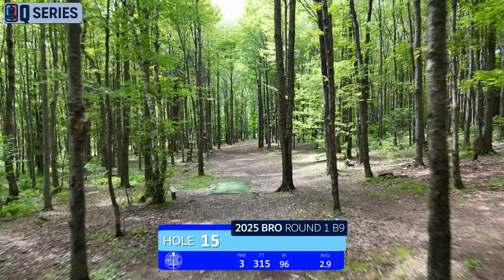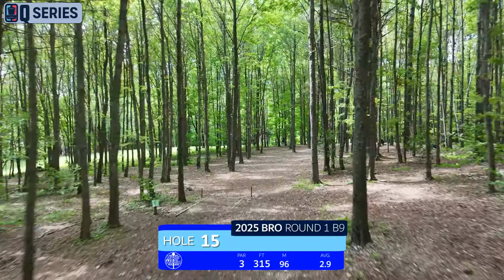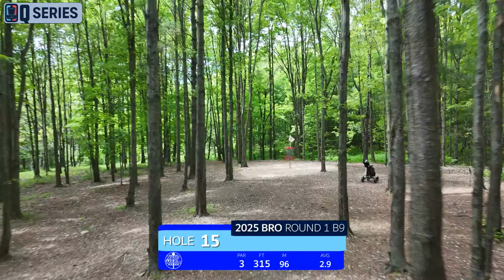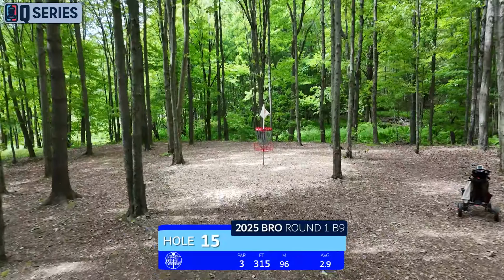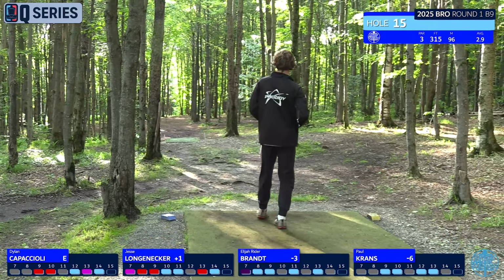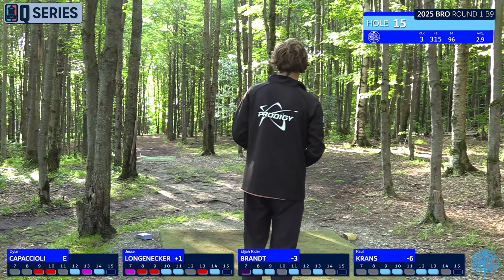Take a look at hole 15. Another par 3, 315 feet. Tight wooded gap that goes straight for about 290, and then bends back to the right just at the end. A nice stable fairway driver forehand will probably do the trick for most of these guys. And hopefully, if you sneak your way through, you'll have a birdie look.